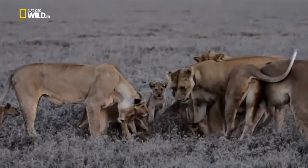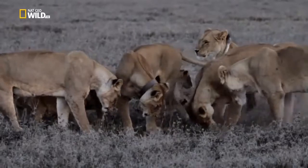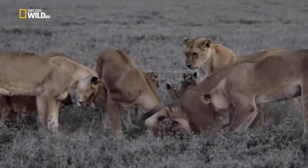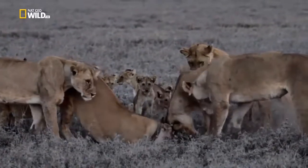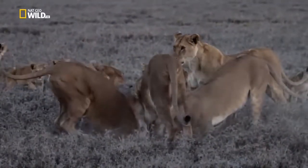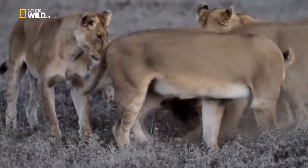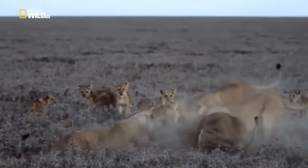Showed up there, the collared female and some of the other big females were pawing at this dusty, rocky dust. And it really seemed like the collared female was leading up the operation. She was really, really intent on whatever was in that hole. It's a warthog.